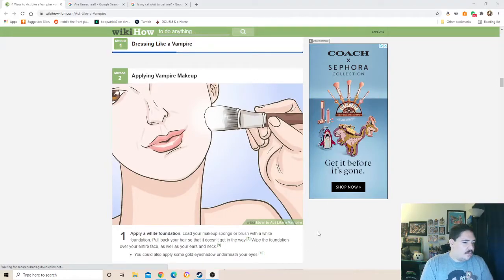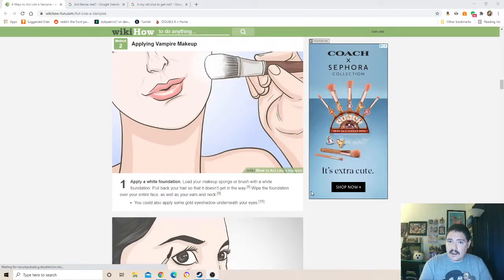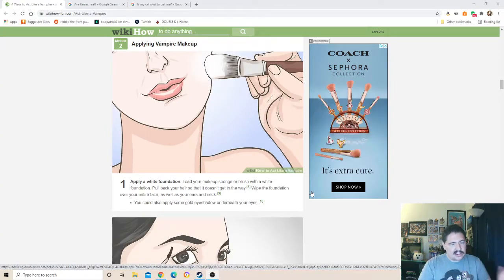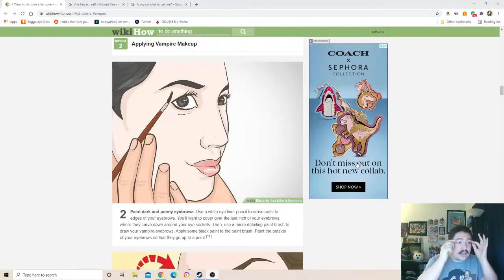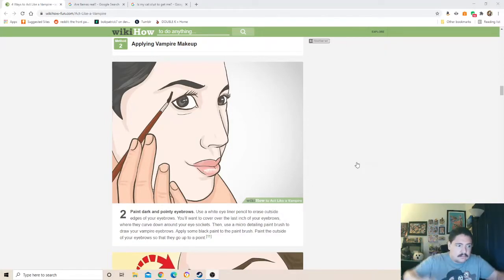White foundation, pull back your hair. I mean, really, just remember my clown video I did a month ago? And there was also applying white makeup. Same deal, baby. Clowns, vampires, they share a similarity. Thick black eyeliner. And paint dark and pointy eyebrows. So you want them to look scary, like you're angry all the time.